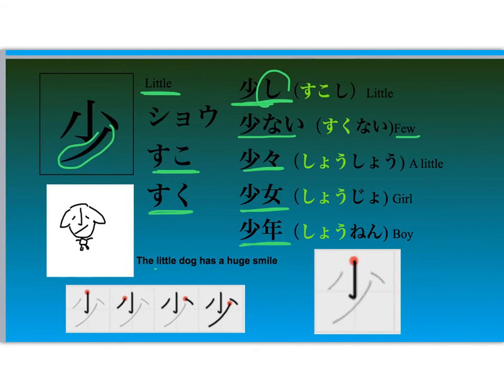And one of the strategies is that it's like a face. So 2 eyes, and a nose and a mouth, so the little dog has a huge smile. And here's the stroke order. It's ichi, ni, san, shi.